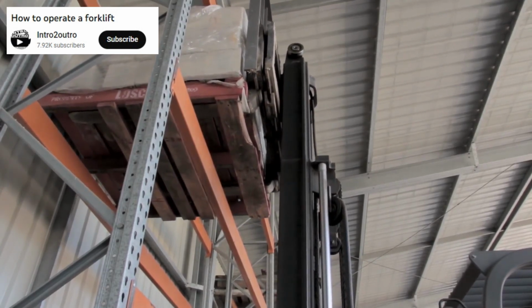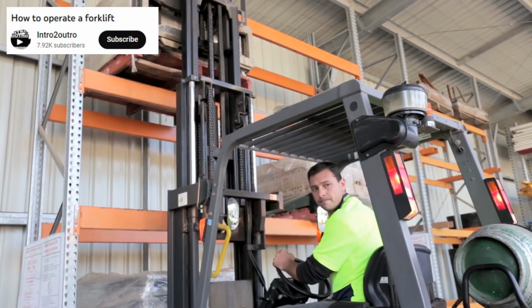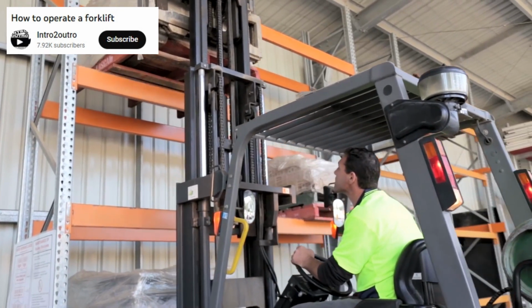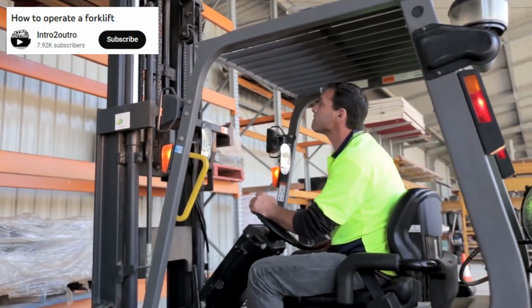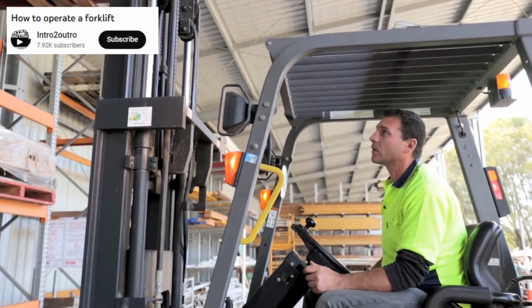That is that the pallet is going to be coming back with you as you're reversing and not getting caught in the racking system. Release our handbrake, apply the reverse gear, checking over both shoulders in the direction and the load all at the same time, and slowly reverse away out of the rack.